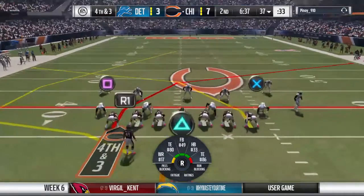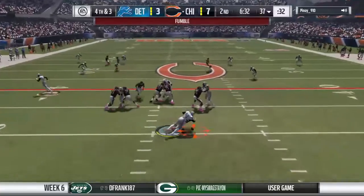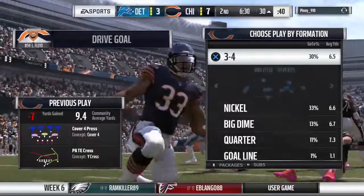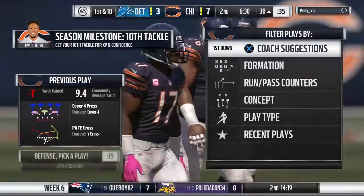Now the offense is not leaving the field. They're going to stay out and go for it on 4th and 3. They're going to try and throw. Nowhere to go here. He lost the football. So certainly an interesting call there to go for it. And the Lions will get the football back in terrific field position.